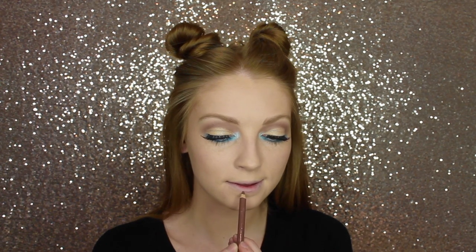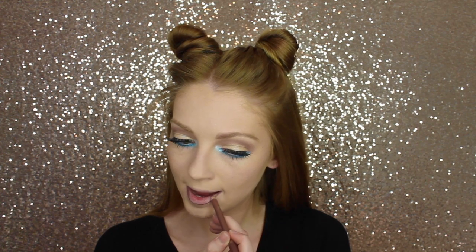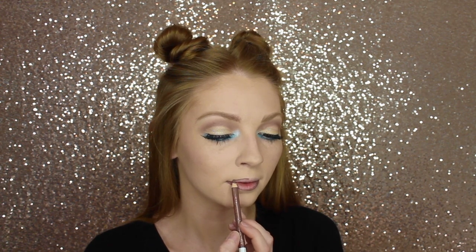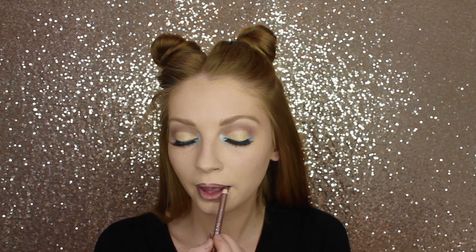For my lip liner, I'm using Rimmel London in the shade Cappuccino. And then for lip, I'm using the Dose of Colours in the shade Sand.